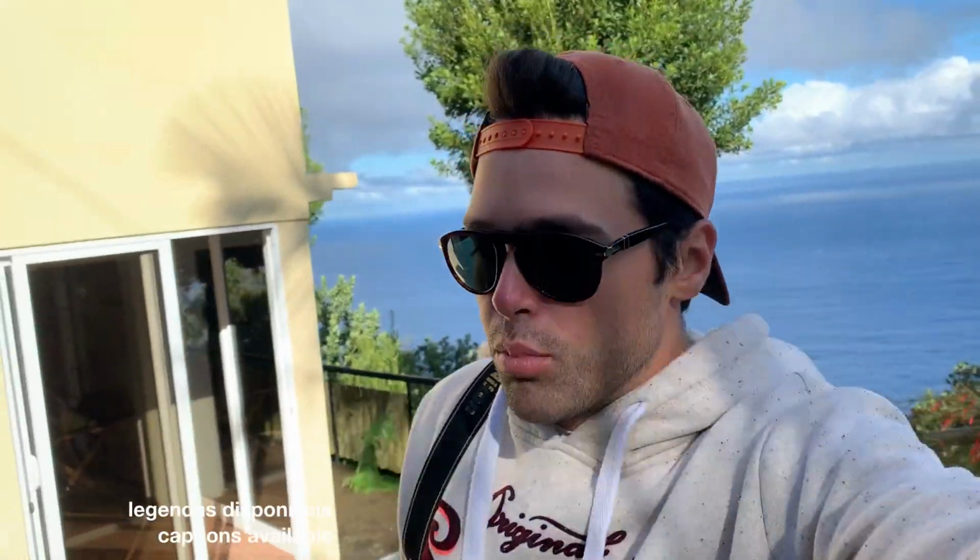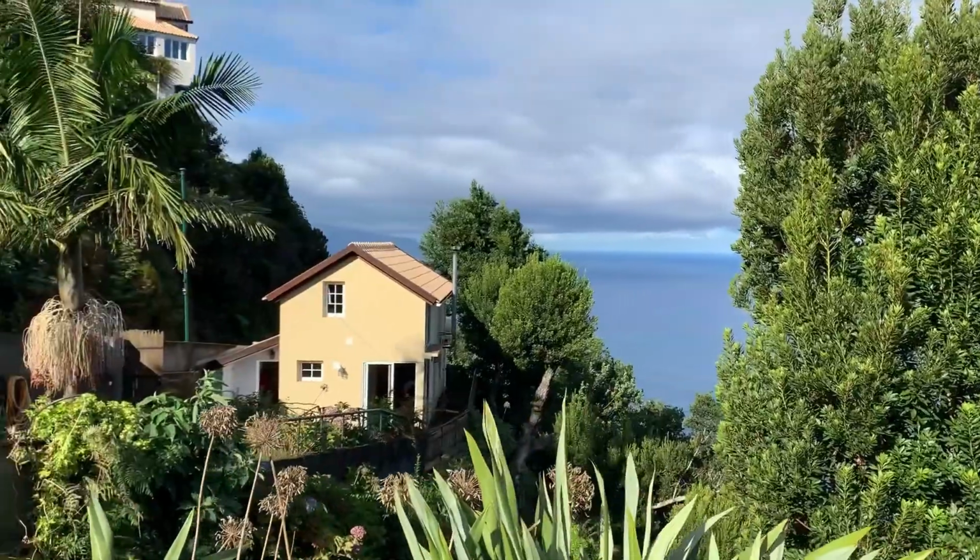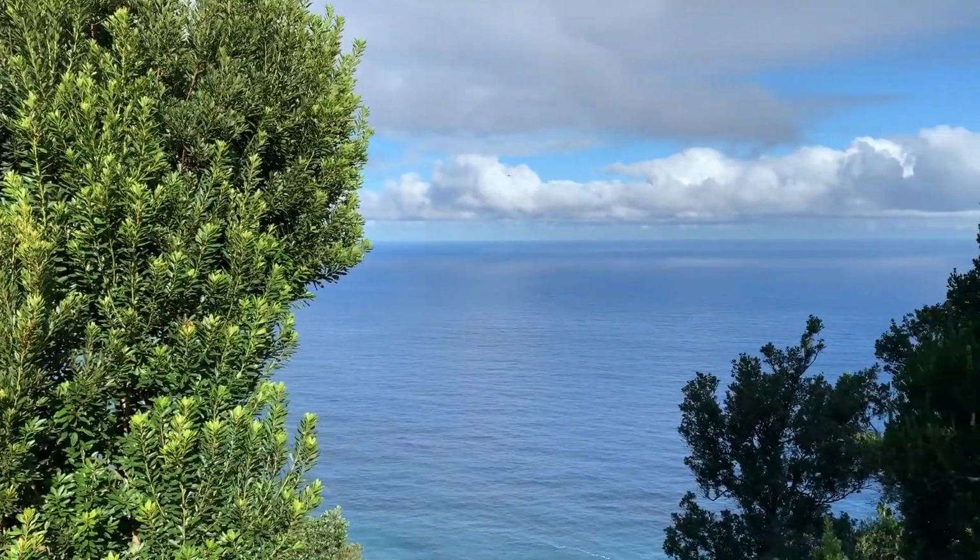We're back to Casa de Bruno, our official spot at Ilha da Madeira for the moment. There have been some upgrades here as he is treating his backyard pretty well, which comes in quite a challenging situation. It's pretty cool. That's the house and that's the view.